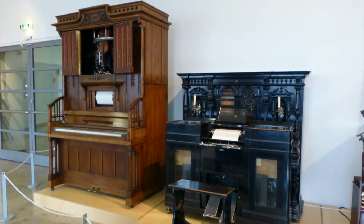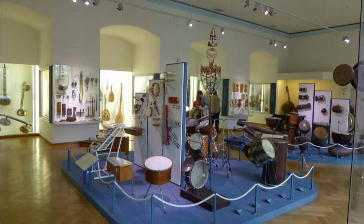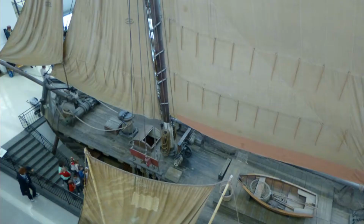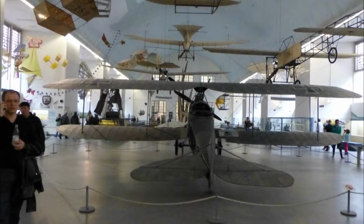There were quite a few exhibits we didn't have time to see, but the musical instrument room had some very unusual pieces. We tried not to spend too much time in each exhibit, but there was just way too much to take in just one day.